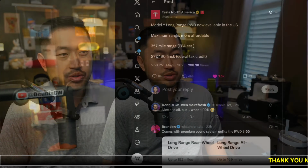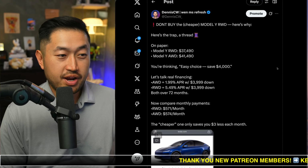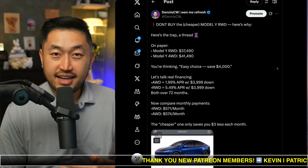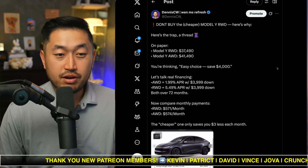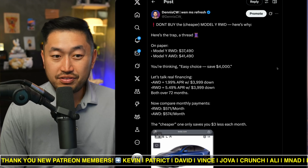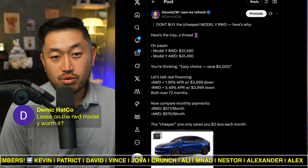The new long-range rear-wheel drive has just been released, and it's cheaper. It's got better range, but if you're financing, it is not a good deal at the moment because the total interest you're going to be paying over a 60-month loan is definitely going to be higher. Second question, Demic: is a lease on the rear-wheel drive Model Y worth it?